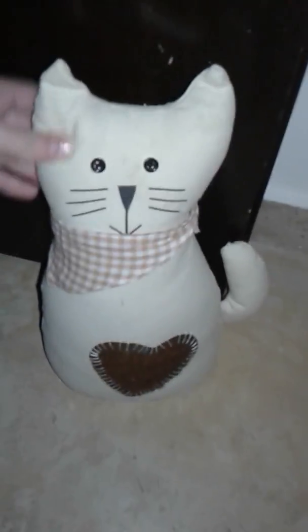Okay, so this is the door, as usual. And I have this little cute kitty cat here with wool and a scarf. And I did this. It's new. And also this. That's my crazy brother's shoes. These are the cute angel hangers.